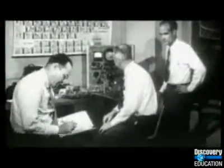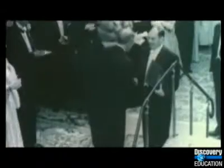After repeated trial and error, Shockley, Bardeen, and Brattain found success in 1947. They amplified an electric current when it came into contact with a germanium crystal semiconductor. This amplification became known as the transistor effect. And in 1956, the team received a Nobel Prize in physics for their discovery.